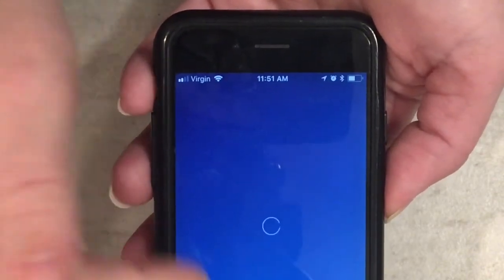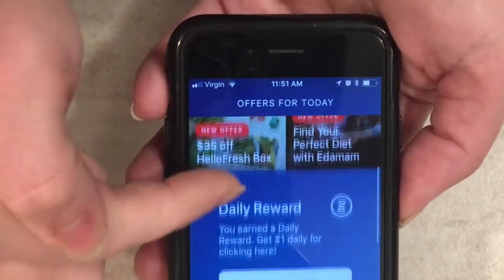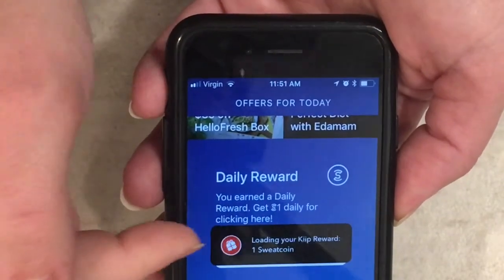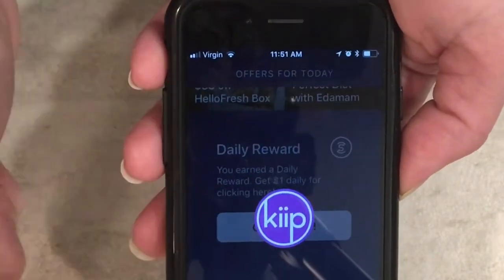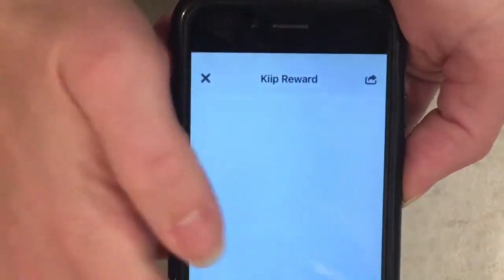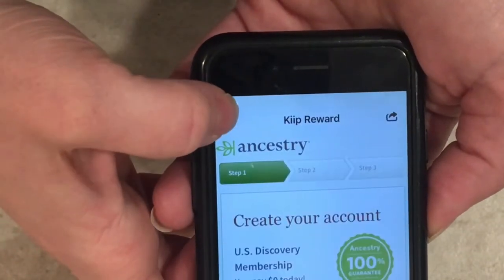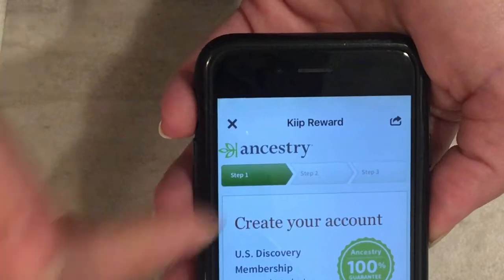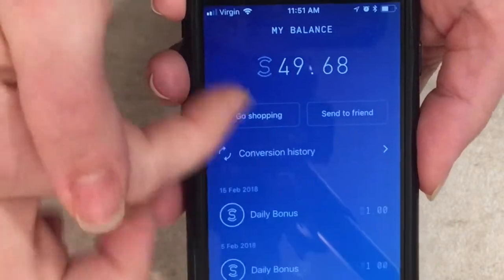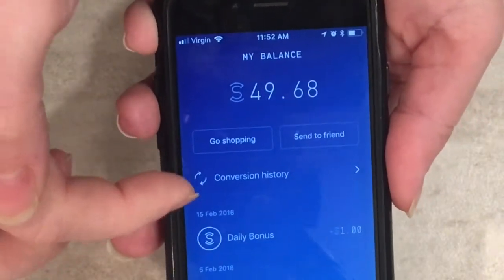So this is the Sweatcoin store basically. They give you options on stuff that you can buy, and every day you get to earn one free Sweatcoin. And if you click on that, it just drops down a window that you click on an ad, and it takes you somewhere, redirects you. You just close out of it, unless it's something you want to download. This is ancestry.com. I've already done this. So you just go ahead and close out of this and go back in your wallet, and you see that you've been given your daily bonus for the 15th of February.